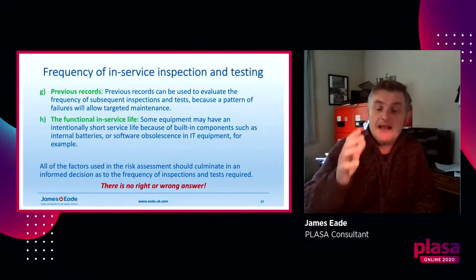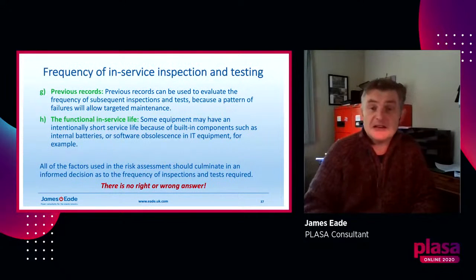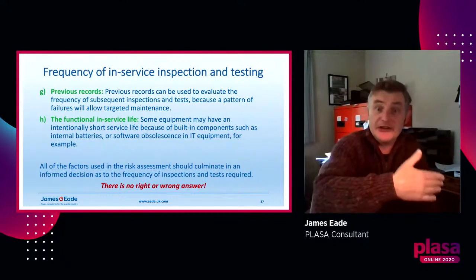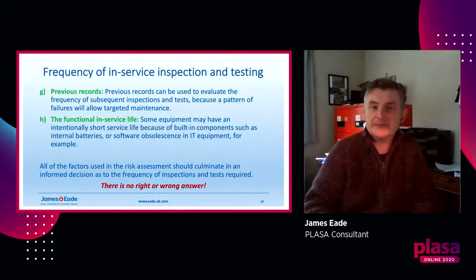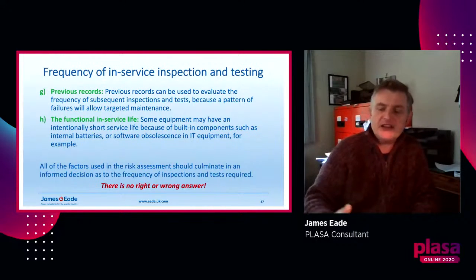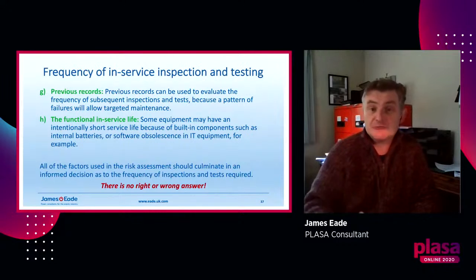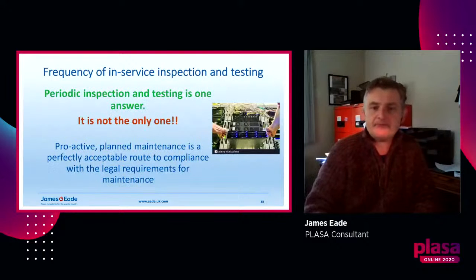So it's what you think is reasonable and what you think you could stand up and justify if something went wrong. And it'll be down to others then to prove that you were wrong. And that's quite hard to do, and it becomes very subjective. So as long as you're happy with the interval you've set and you think it's reasonable, then that's absolutely fine. People can recommend other things, but it's down to you, because you know that kit, as to what you think is fair.